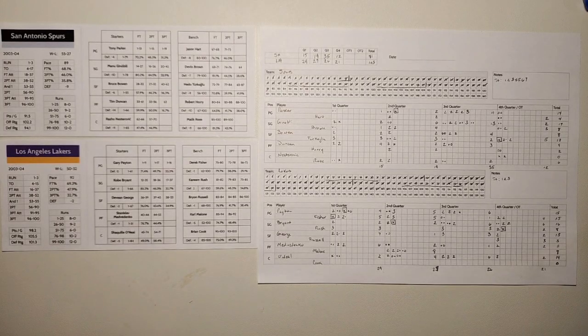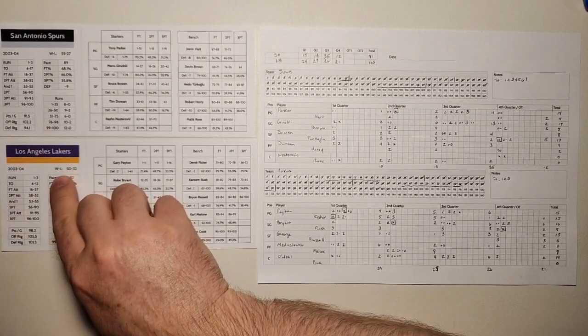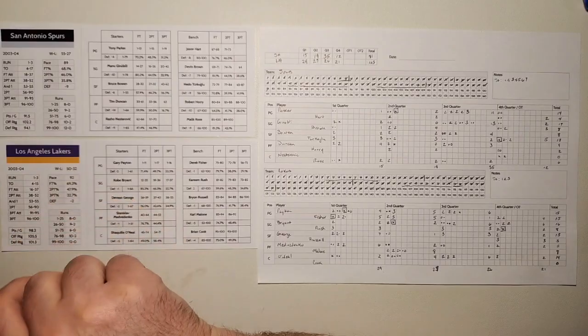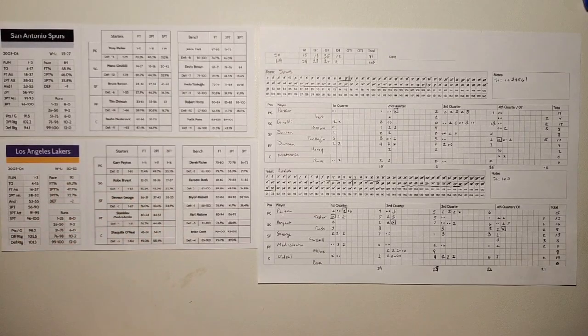So that is Uptempo Basketball. This will be the newest season available, 2003, 2004. I went back and double-checked the win-losses, and it was really just these 2 things that needed to be updated. So I updated those in the game file. Those will be correct.